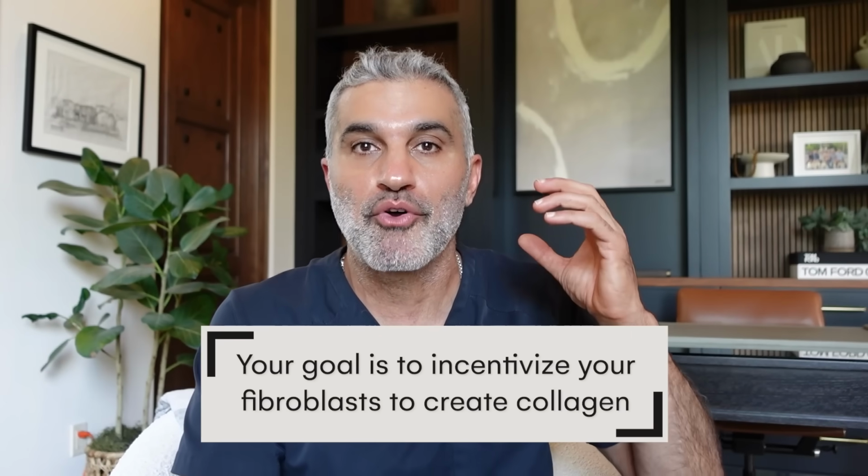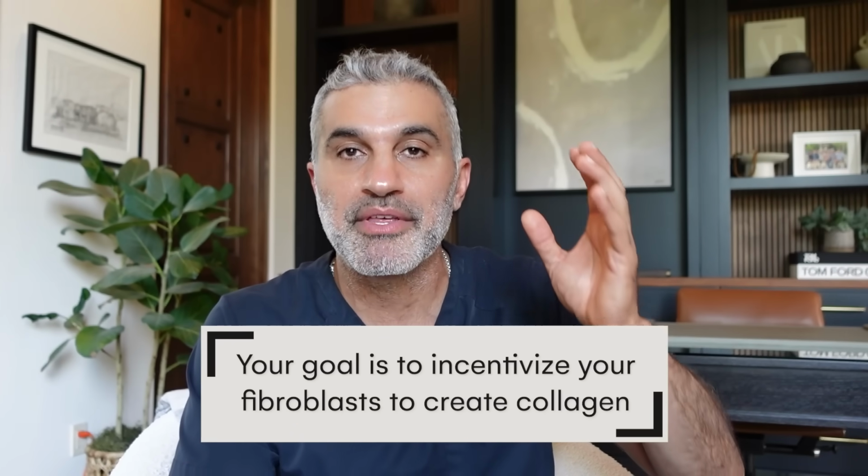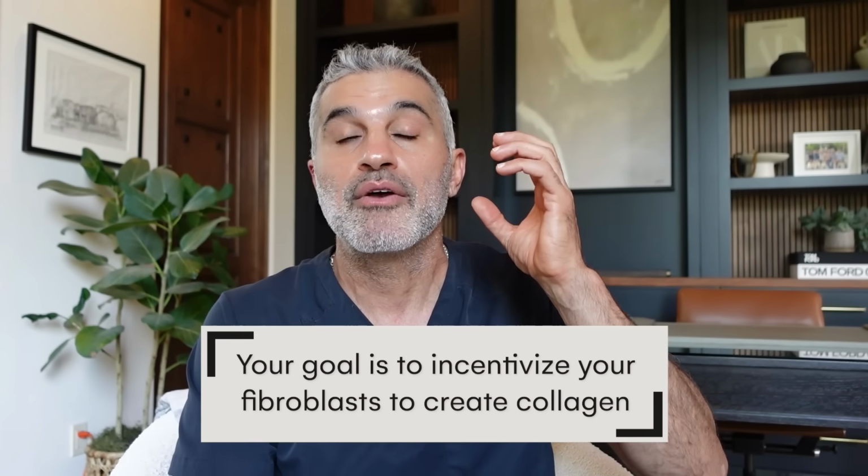That is the cycle that you want to initiate in an aging skin. You want to basically say, all right, I know my fibroblasts, which are my cells that are creating collagen, are basically starting to retire. They just don't want to build any more collagen. So instead of accepting that, I'm going to basically make them create collagen. I'm going to incentivize them to create collagen because I'm going to do something that they inherently respond to, which is injury. That's the whole concept.